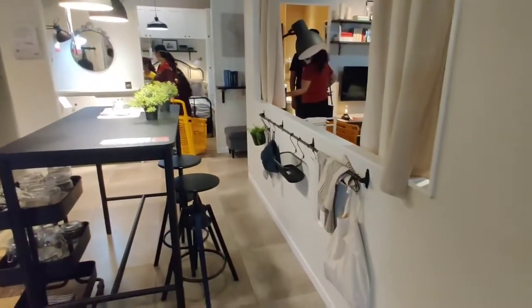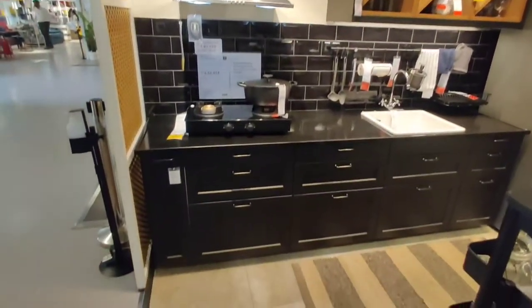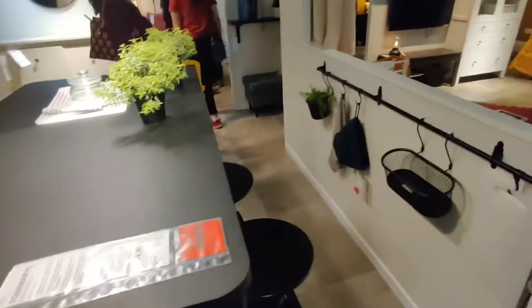Wow, how I wish we had this ideal kind of kitchen. So nicely decorated.